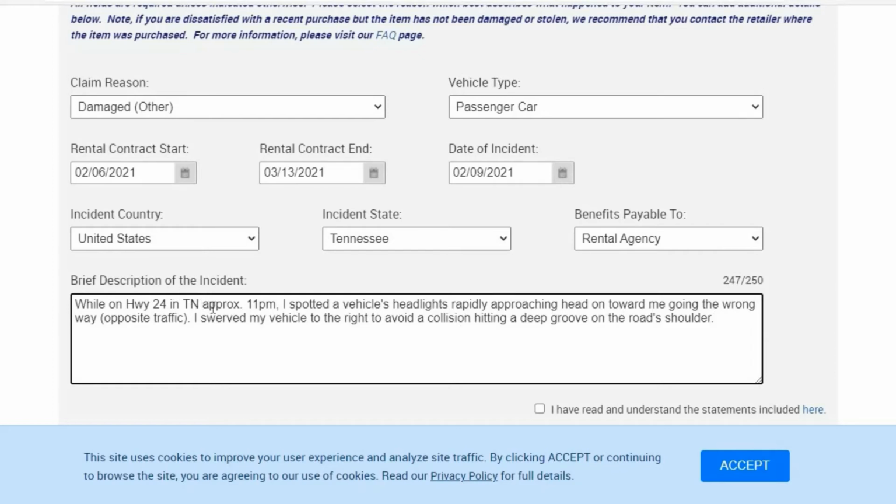While on Highway 24 in Tennessee, approximately 11 p.m., I spotted a vehicle's headlights rapidly approaching head-on toward me, going the wrong way, opposite traffic. I swerved my vehicle to the right to avoid a collision, hitting a deep groove on the road shoulder.